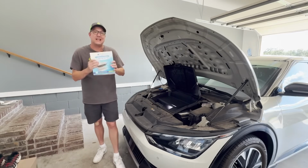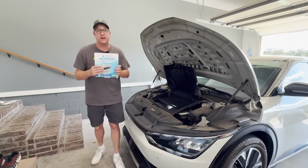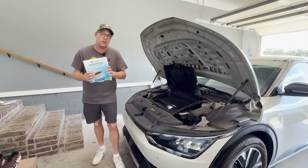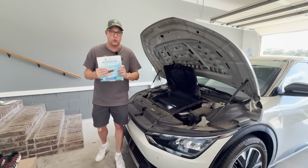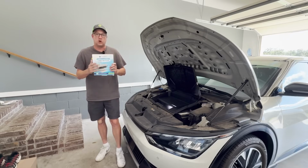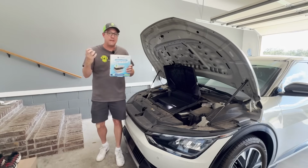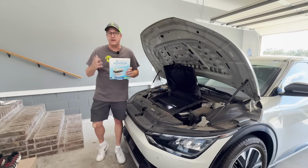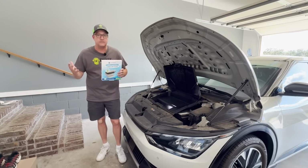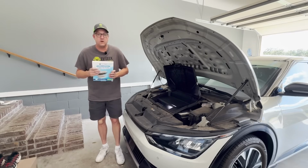Now, the reason I like this cabin air filter is that it's got the activated carbon in it. So why should you pay a little bit more for one that has activated carbon in it? Well, first off, it's going to help with odor removal. Charcoal filters, often activated carbon, are excellent at trapping and neutralizing those unpleasant odors. This helps keep your cabin of your EV smelling fresh by removing odors from the outside environment like exhaust that might enter the vehicle.